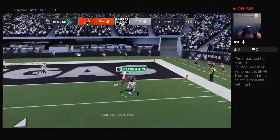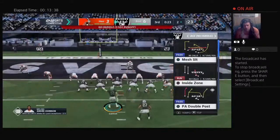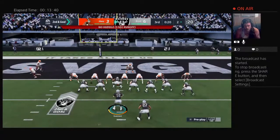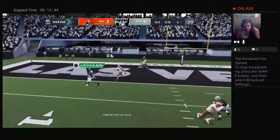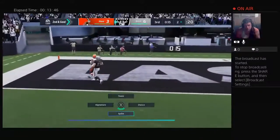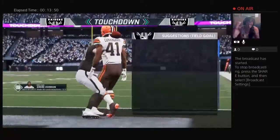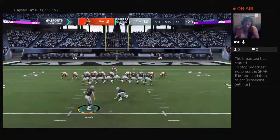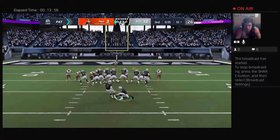Operating from the gun, Gannon. His pass caught at the 4. Gannon's pass. Nothing at all on that one. It'll be 2nd down. No gain on the play. From the gun, Gannon. That's caught at the 2. And he is in. Touchdown, Raiders. A 2-yard touchdown grab. And the Raiders able to extend that advantage.